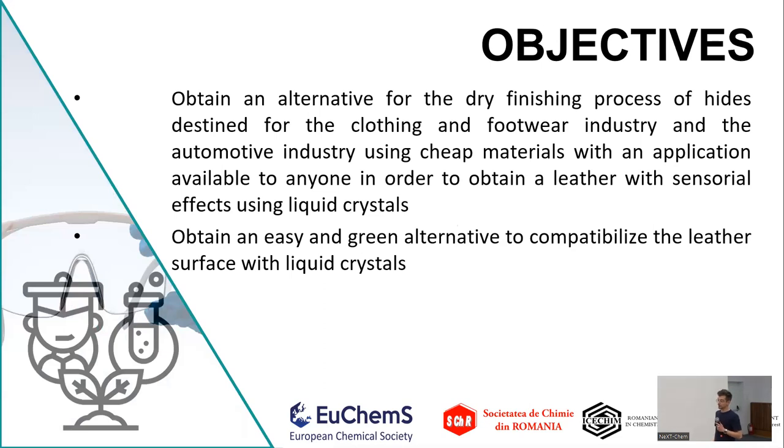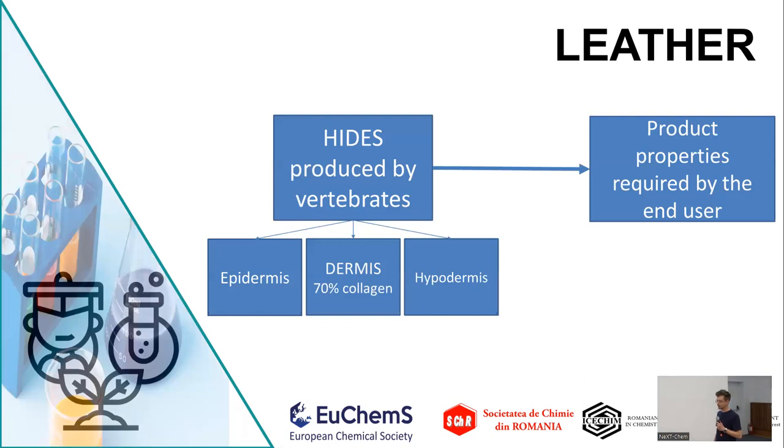As objectives, I want to obtain an alternative for the dry finishing process of hides, destined for clothing and footwear industry, with sensitive properties regarding the thermo effects, using cholesteric liquid crystals. Another objective is to obtain an easy and green alternative to compatibilize the leather surface with the liquid crystals. Leather, the hide, is produced by vertebrates.